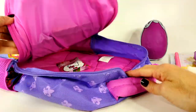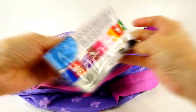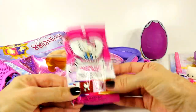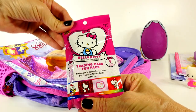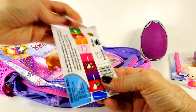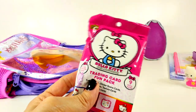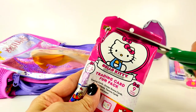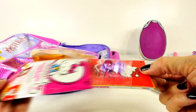I think I saw one more thing in this part of the backpack. And these are brand new Hello Kitty trading card fun packs. So it says that there are trading cards and stickers and texture cards. So this will be fun. You guys, I have never opened one of these before, so I am very excited to see what is inside.